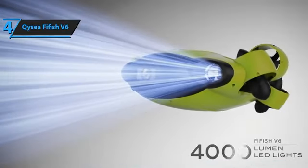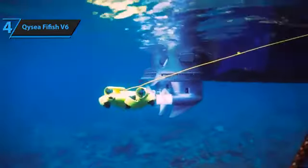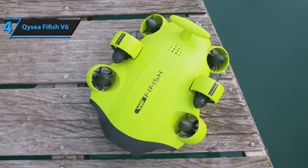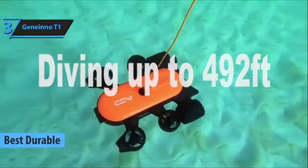Lastly, the Gladius V6 comes with a powerful 14,400 mAh battery that ensures long-lasting operation and quick charging capability. This feature guarantees uninterrupted exploration sessions, earning it a solid thumbs up from users. Introducing the Gladius T1, acclaimed as the most robust underwater drone in the market for 2024.